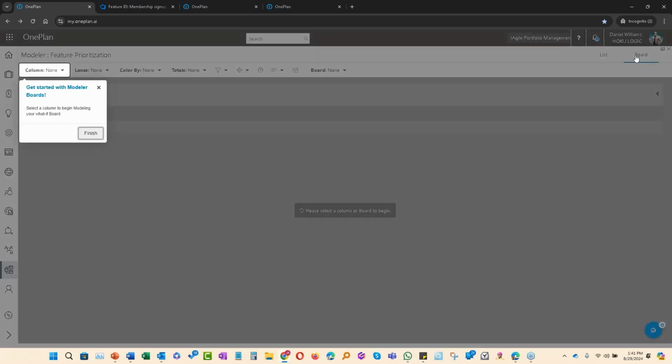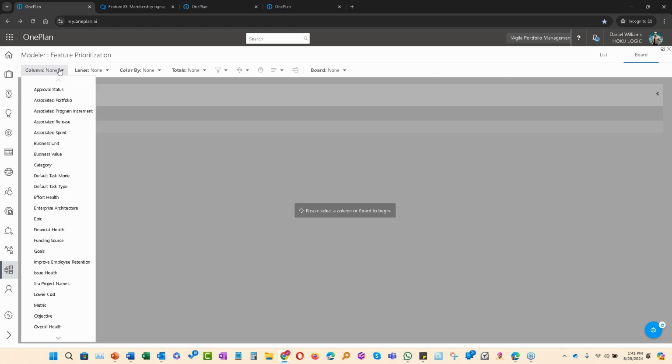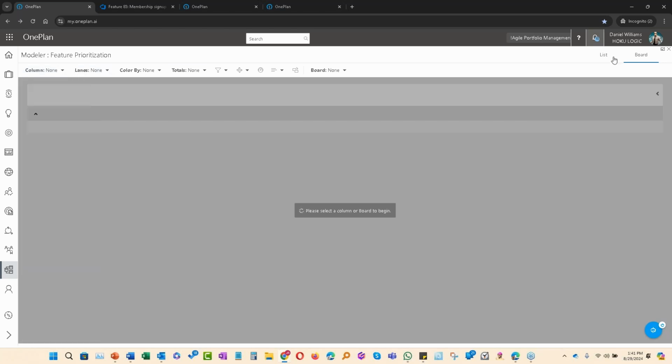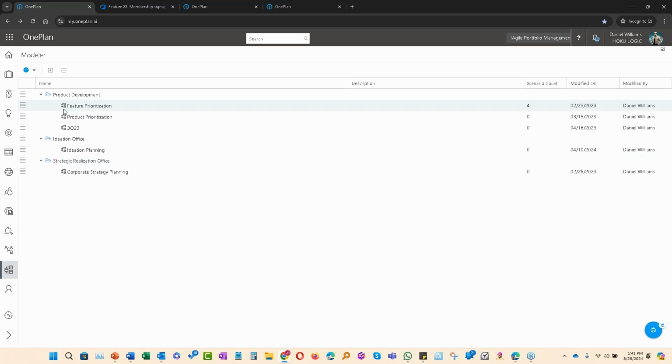All right, that's modeler. I did want to highlight that if you wanted to look at this from a board standpoint and try to do LPM directly here, you can. We have a board in portfolio, which would allow you to do that also, but within the modeler, there is the board capability in case you wanted to do that. I think this one is not configured, so I'm not going to waste time configuring a view, but you can actually do your program backlog lean portfolio management within modeler using the board.